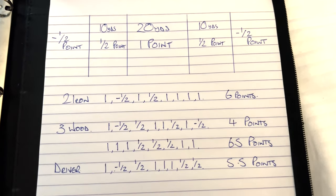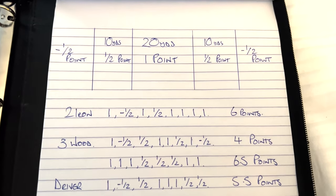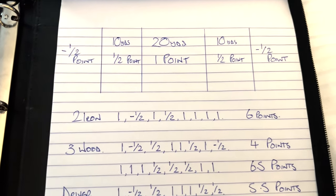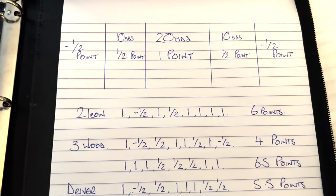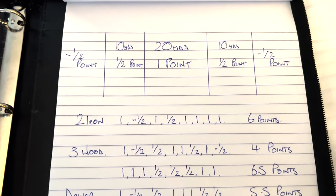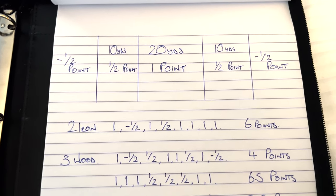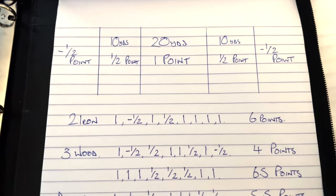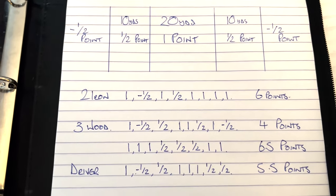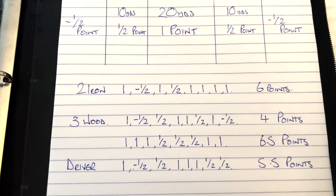So I just want to talk you through the driving test that I did on myself. As you can see, at the top of the picture, you've got 20 yards. That's a 20 yard wide fairway, and you've got 10 yards either side. If you hit it in that 20 yards, you get a point. If you hit it in the 10 yards either side, you get half a point, and anything else is minus half a point. The goal is with your 2-iron to get 6 points, with your 3-wood to get 5 points, and with your driver to get 4 points.